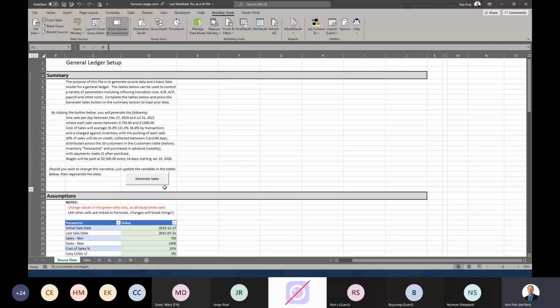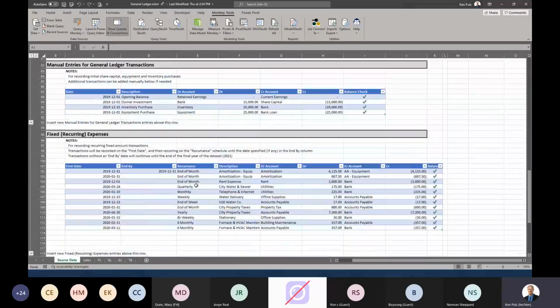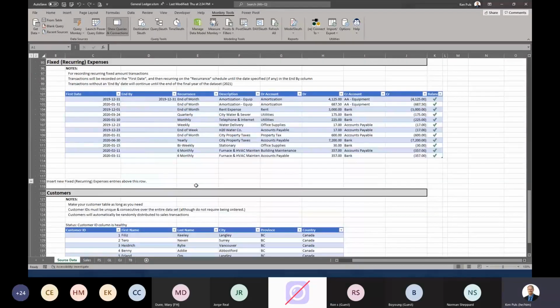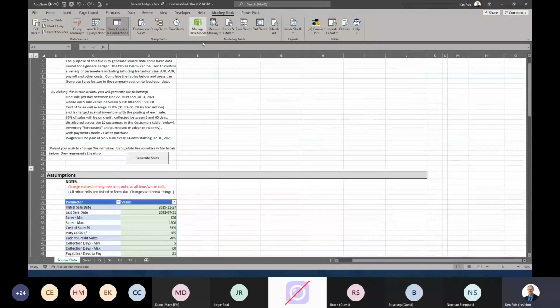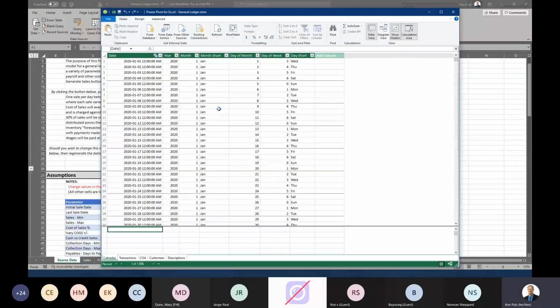The idea here is that I'm building up a listing of general ledger transactions, and I've got something that allows me to dynamically generate this based on a whole bunch of parameters and whatnot. So if you're an accountant, you would understand this. If you're not, you probably won't, but don't worry about it for right now. The big key thing is the data model itself is not super difficult.